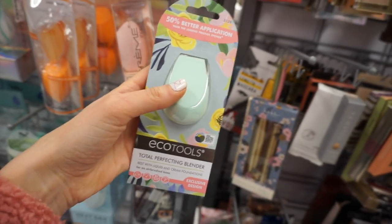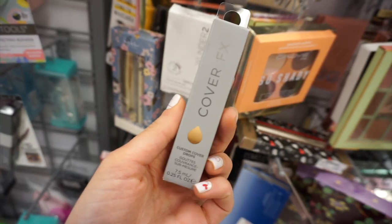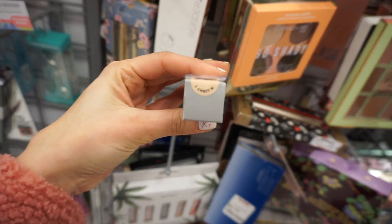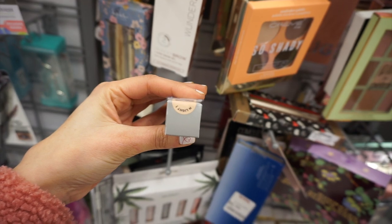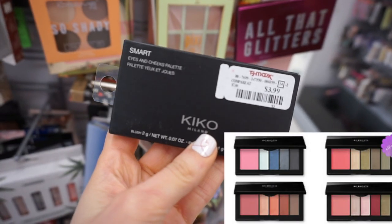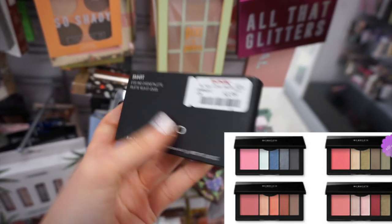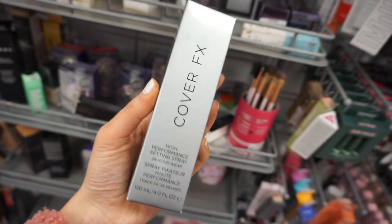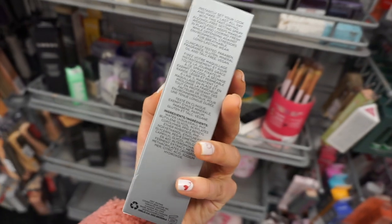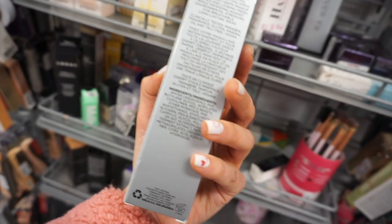I found an Eco Tools blending sponge. This one was a pretty mint color. It didn't have a price, but probably like $2.99. CoverFX custom cover drops. And these were $6.99. They had tons of these Kiko Milano little palettes. I found so many of these at like every store. CoverFX high performance setting spray. There was a lot of CoverFX at this particular store, and the sprays were super cheap.